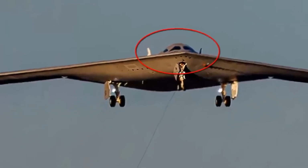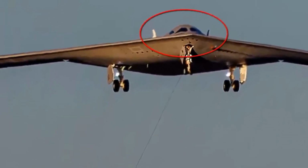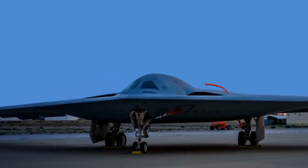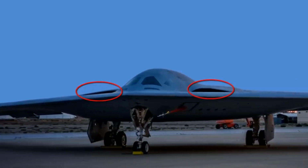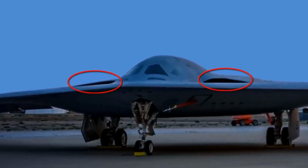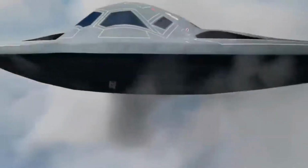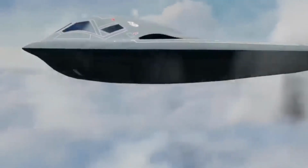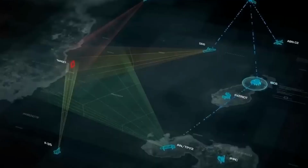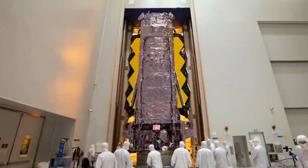Cost. The B-21 Raider is expected to be cheaper and more maintainable than the B-2 Spirit. The B-21's unit cost is estimated to be around $550 million, compared to the B-2's $2.1 billion. The B-21's maintenance cost is also expected to be lower, as it will have a simpler and more robust design. The B-21's higher sortie rate and larger fleet size will also increase its cost effectiveness.